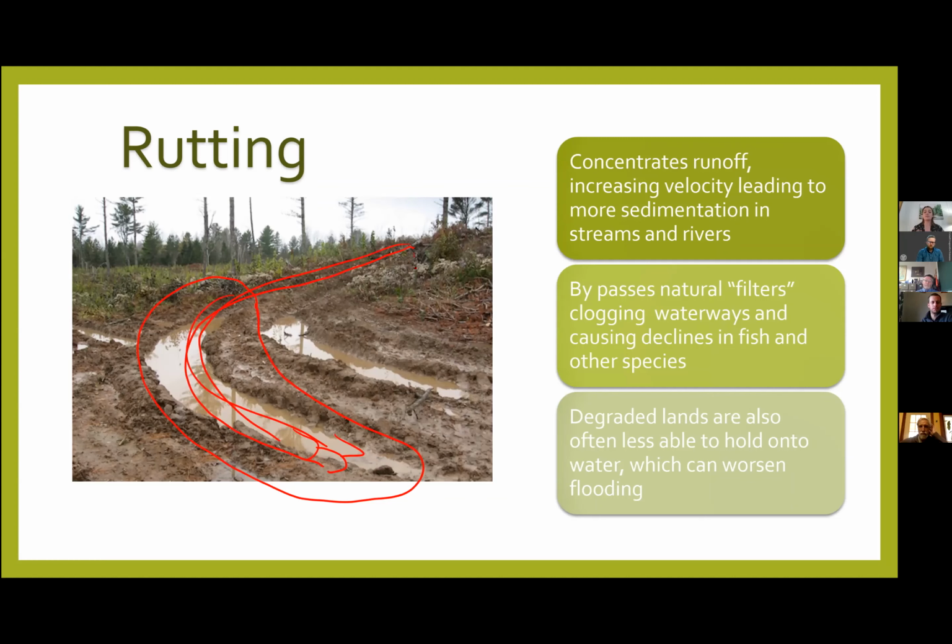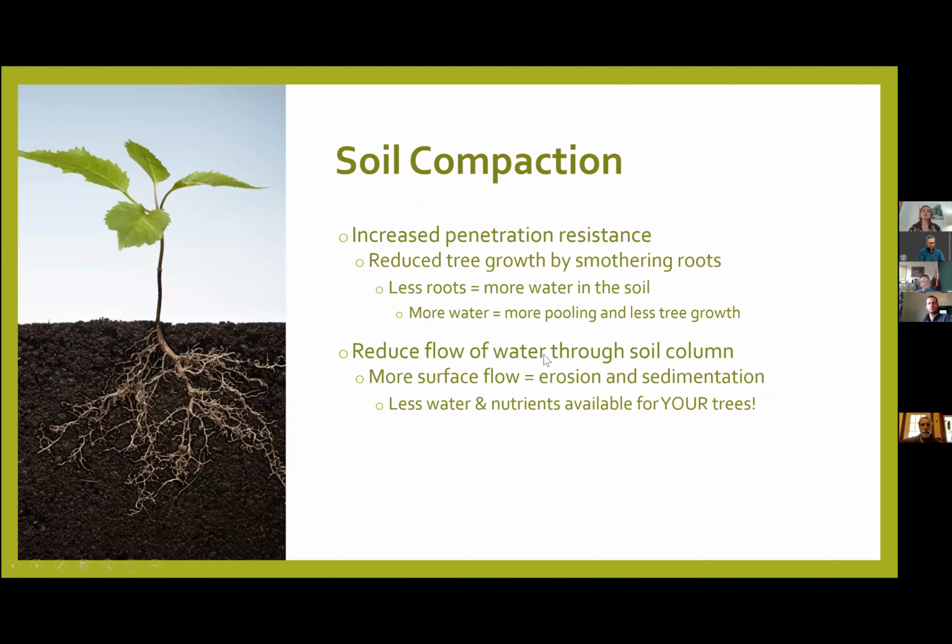That is really bad for insects and water species like fish, because you're basically suffocating them. It's transporting more nutrients to those waterways too, so it can lead to events like hypoxia or algal blooms where there's too much of certain nutrients. And it's also just degrading your land and making it harder for water to be absorbed into the soil, which can lead to flooding. You're also going to have quite a bit of soil compaction from these vehicles.